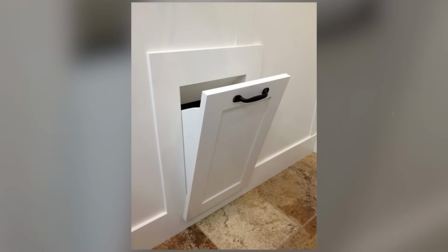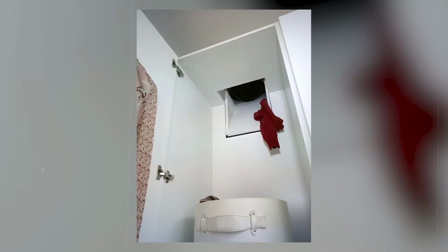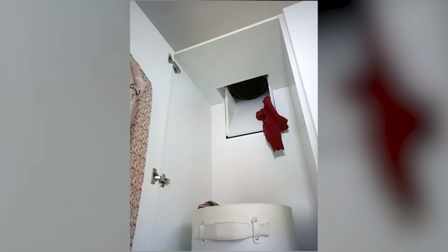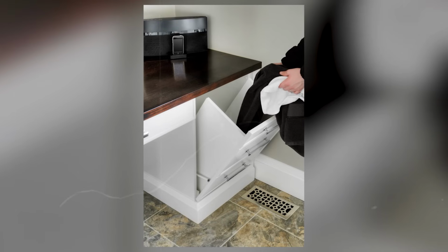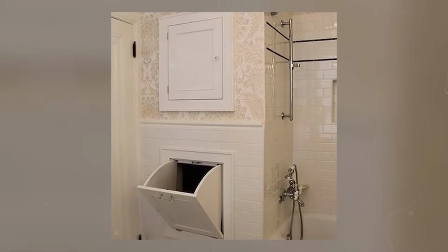Laundry chutes were especially common in homes built in the early to mid-20th century, when multi-level houses were more prevalent and household efficiency was a priority. They typically had a small hinged door located in a hallway or bathroom, leading to a smooth enclosed shaft that funneled clothes directly to the basement or laundry area.